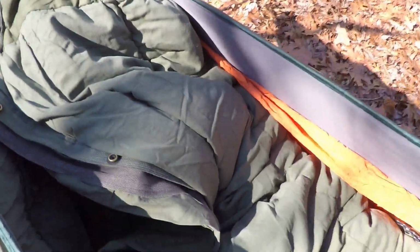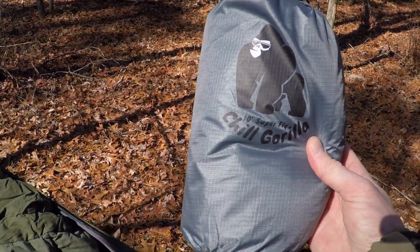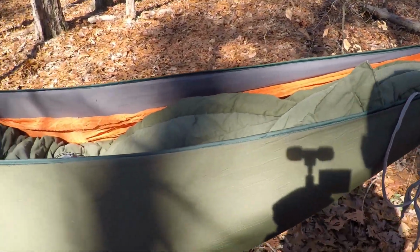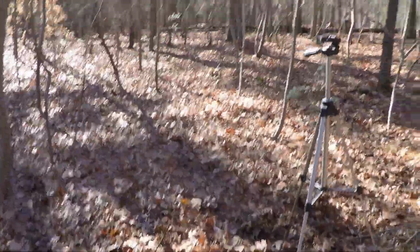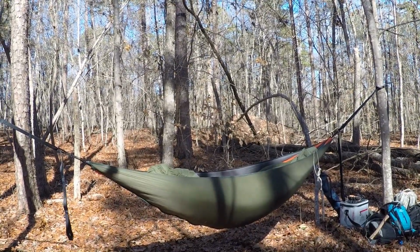The Thermarest pad, hopefully you'll be able to tell, is under there. And yes, ladies and gentlemen, a new tarp. I got the 10-foot Superfly Gorilla Chill. Got this for Christmas, so say goodbye to the old blue tarp that I was tired of seeing. I'm sure you were tired of seeing.